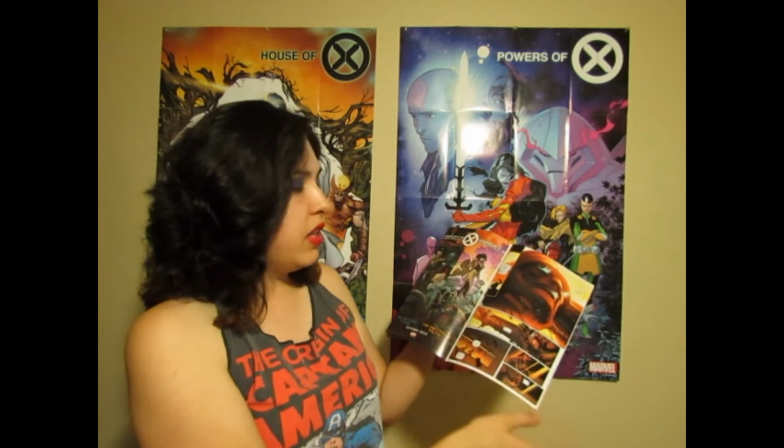So again, it was a really great issue, really great art, really great colors. I really don't want to spoil anything. And then, of course, we hit a fold-out ad. Now, I'll give it to them. This one feels a lot better than the first one, like it's actually tied into the book. Hypes you up for the series that are going to be coming out after House and Powers. Really nice art, really nice variety of things.